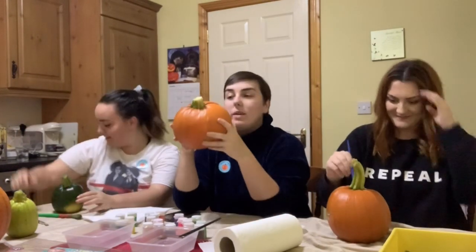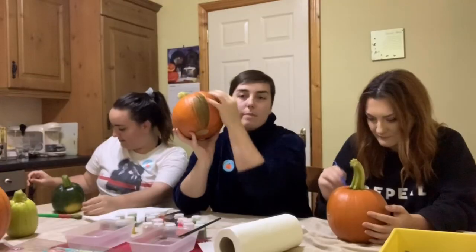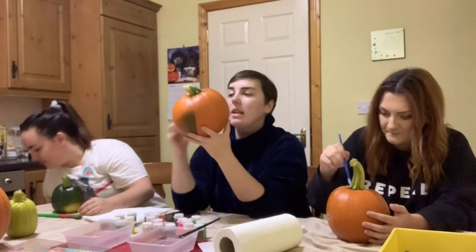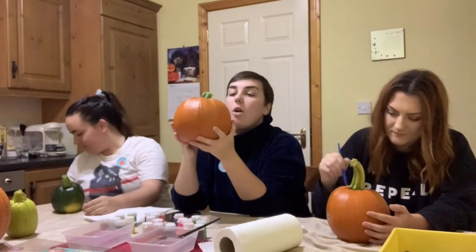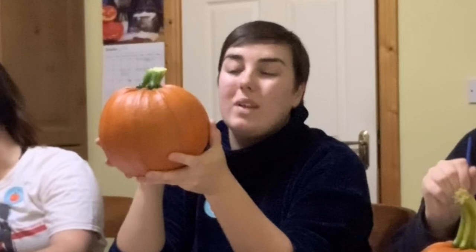So my whole idea with this is that I'm going to do one on this side where I paint over this completely to make like a separate canvas and then do like ghost designs or something maybe, I think. But then on this side, I'm going to hopefully make it look like a scarecrow. I'm hoping. That's the plan.